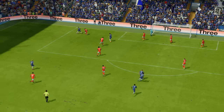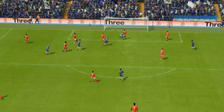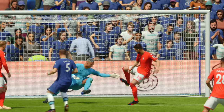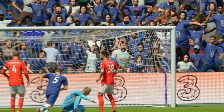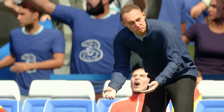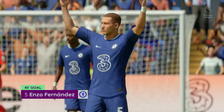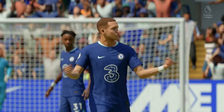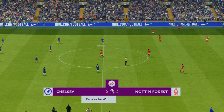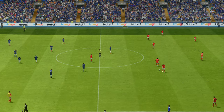As the replay shows, this is all about his ability to find space in the box, which then makes the finish look so much easier. That's good play from him. And so the first half draws to a close here in West London.